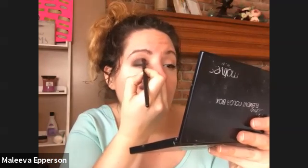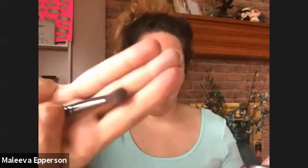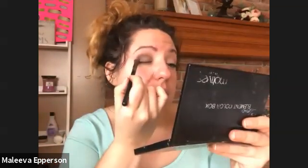I'm going to deepen my crease with this color. So I'm just going to follow the natural crease of my eye. I'm not going up into the transition shade. I'm just creating more definition in the crease, which when I open my eye creates a little more drama. And then to blend that, I'm going to go back in with that fluffier brush that I was using. And once again, circular motions. So now it's blending from the purple into the transition.